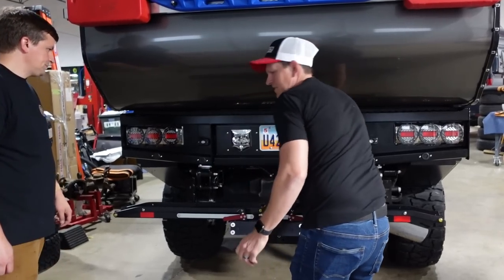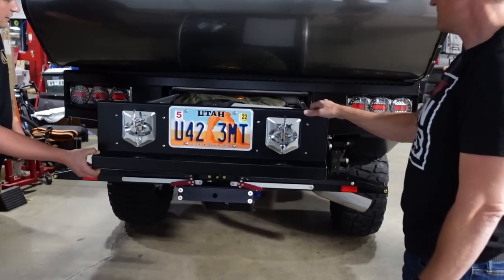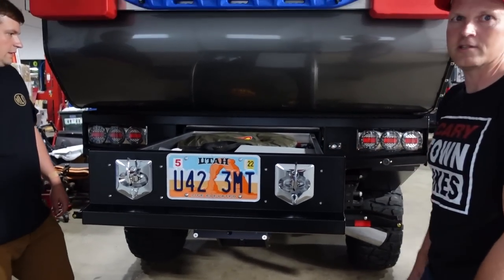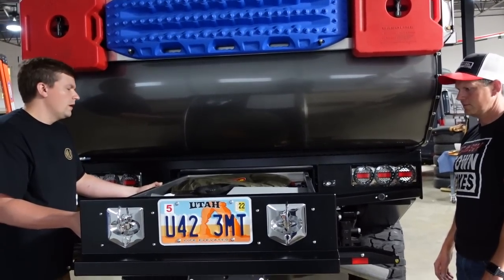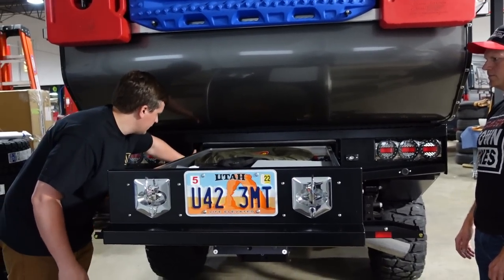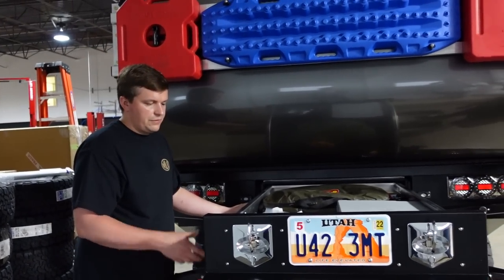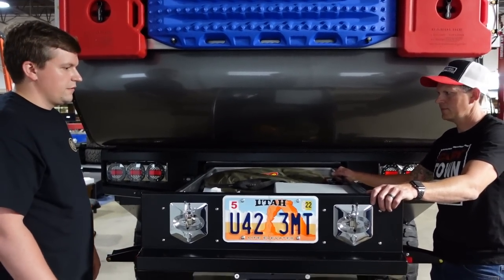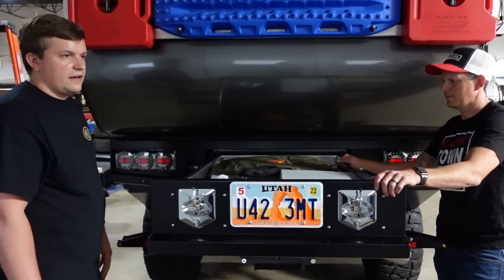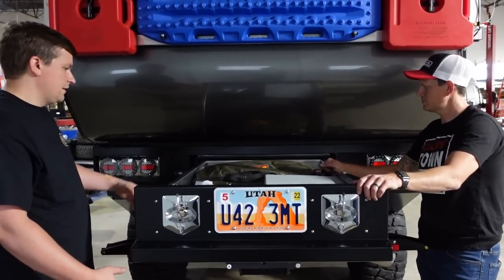This is one of my favorite features on this entire build. Yeah, that is super cool, and it has so much storage in it. So we got a nice, I believe this is about a 4-foot drawer here. This is fully encased in its own aluminum case that it slides into. Got heavy duty slides, so we can put several hundred pounds in it. Lockable, dustproof, waterproof, so you can keep your expensive, sensitive stuff nice and tidy, and it's easy to get to.